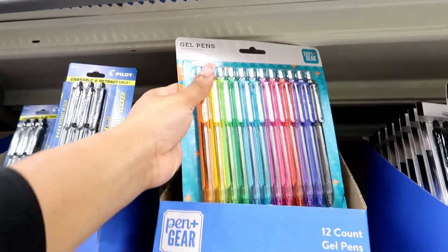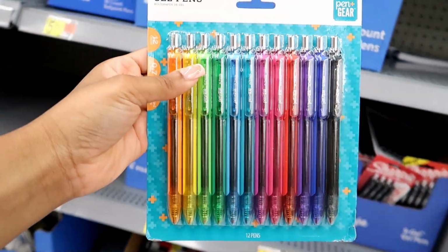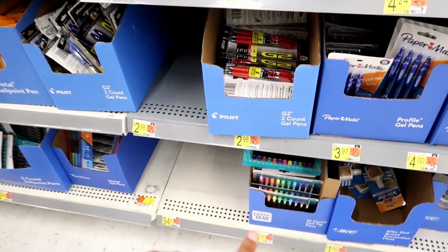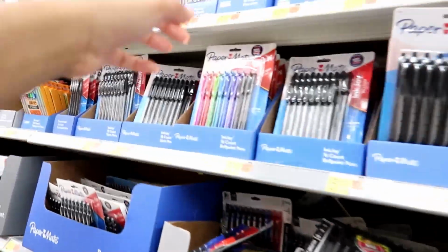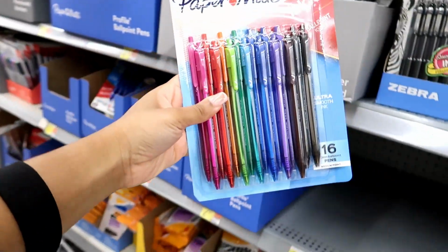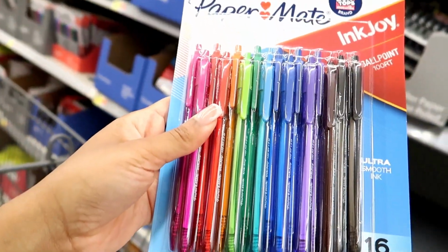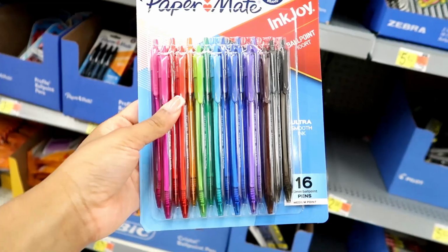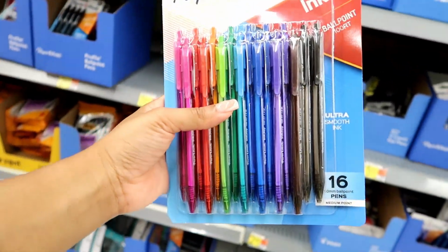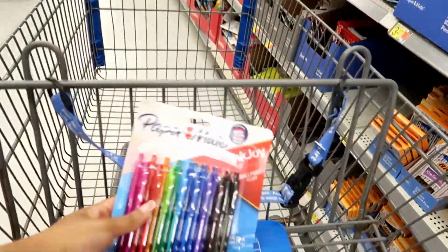This one looks good. I don't really need anything fancy. These look cool. Oh, they have the marker ones at the bottom there. Oh, they have these. These are $3. Little clicky pens. Oh, and it comes with 16? What? Wait. Okay, yeah, I'm gonna get these. This one is $3.27 and it comes with 16. That's a steal. Okay, so I'm gonna get these.